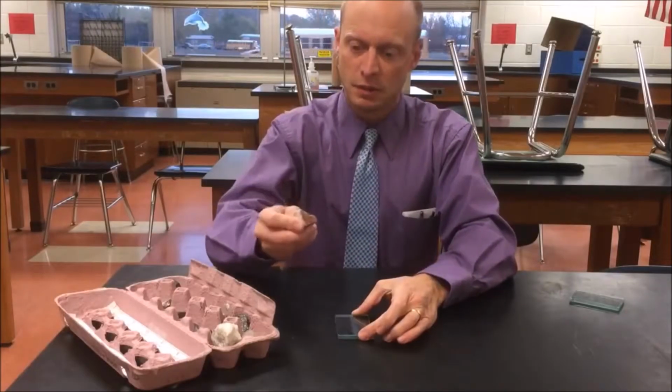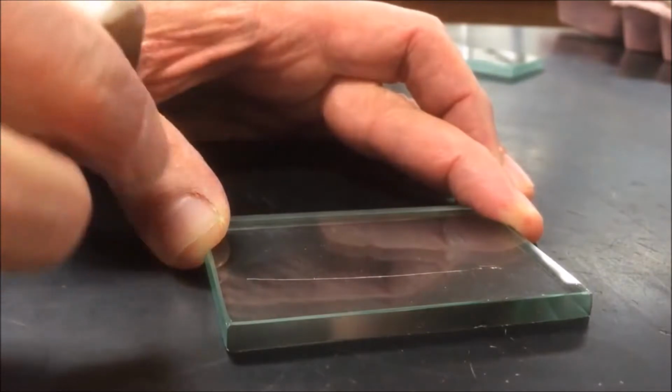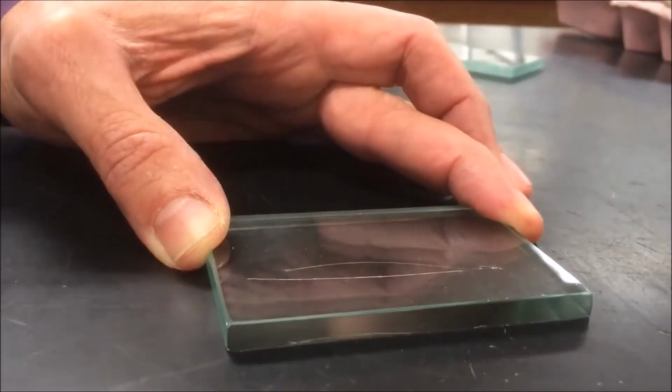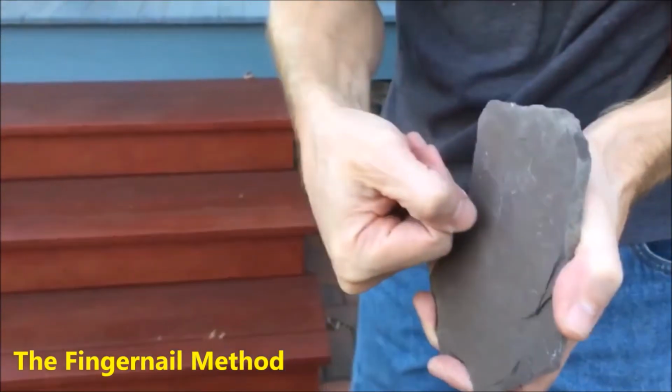Hold it down, grab it firmly, and then press, eyes closed. And I really feel that dig in. You can even hear it dig in. This is clearly scratches the glass. And again, you feel it like dig into the glass, drag on the glass. So to show you actual fingernail, I'm going to do a close-up.